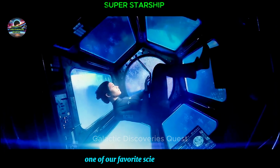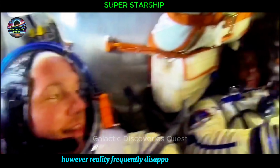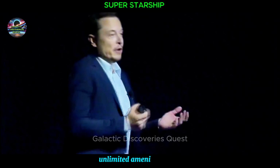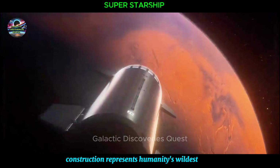One of our favorite science fiction films: spaceships always have amazing designs. However, reality frequently disappoints space travelers. They were faced with cramped quarters and limited amenities. However, Elon Musk's SpaceX is built with genuine determination to change it all. The construction represents humanity's wildest dreams.